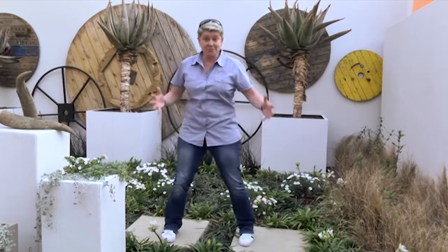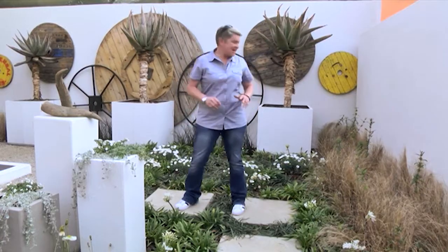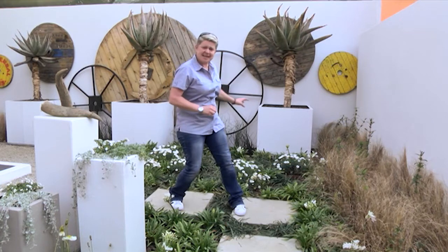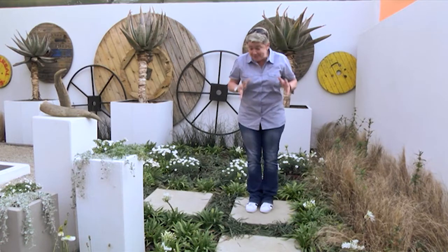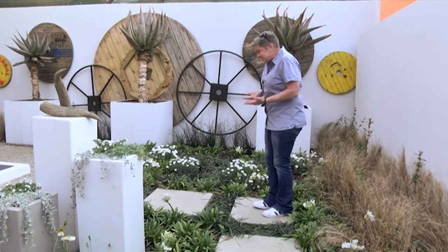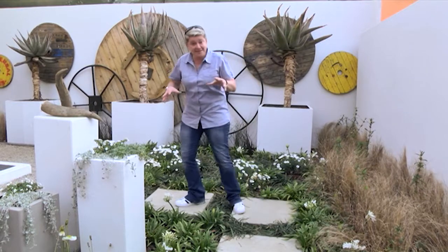In this section of the garden where the major planting takes place, we've got indigenous leonotis popping out through the beautiful bronze grasses, agapanthus underfoot, and then behind me, a few little white daisies, just to pop with color. But what I love about it are these pavers. They've been placed just slightly higher off the ground, so it almost looks like they're floating. A really clever design effect.